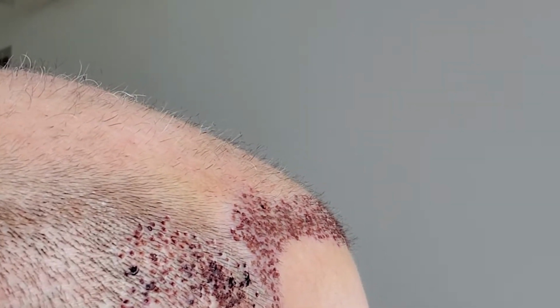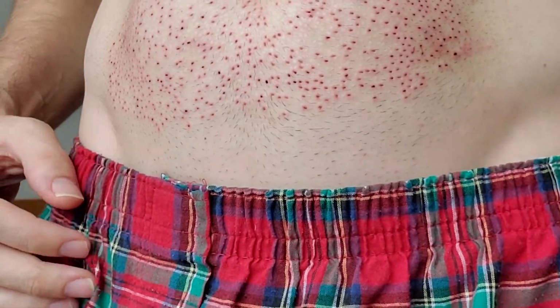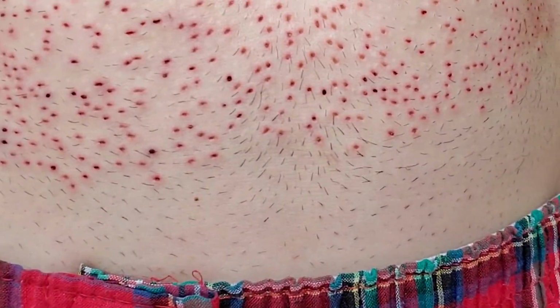There you can see she kind of did this sawtooth thing in the front because the hairline usually isn't perfectly round, at least not in Caucasian people. This was kind of a small procedure. I had 700 taken from the head, I had 800 taken from the abdomen. This is still not looking great. It should heal pretty well.